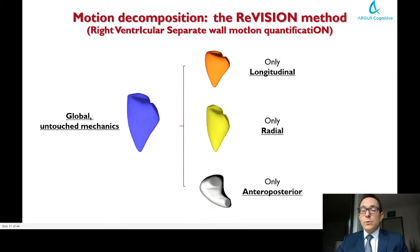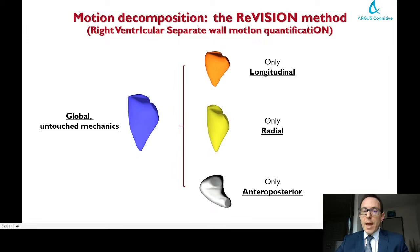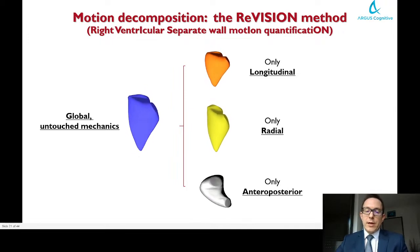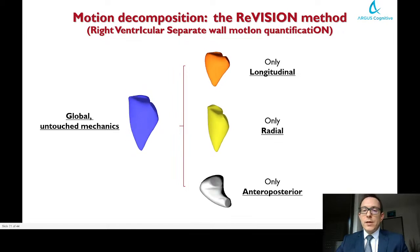Actually, what we do is we measure ejection fraction values of these separated, let's say, axial models of the RV. So we can calculate longitudinal ejection fraction, radial ejection fraction, and anterior-posterior ejection fraction, and that's how we quantify the mechanical pattern of the RV.